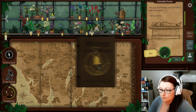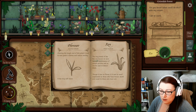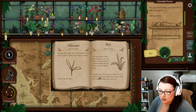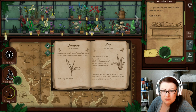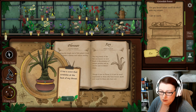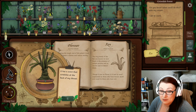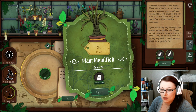Wren. Have I labeled that one yet? No. Long leaves of the wren are known to turn black in the presence of certain poisons, and so can be used to detect them. Although it has no flower, it is said to smell unpleasant to those who have known death, and sweet to those who have not. Do I have a thing like that? Is this it, maybe? Scent that scratches the back of my throat. It's kind of the only thing that doesn't have flowers that hasn't already been labeled. Let's give it a shot. Okay.